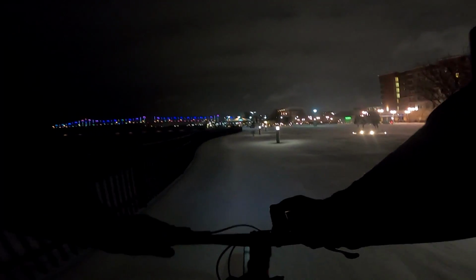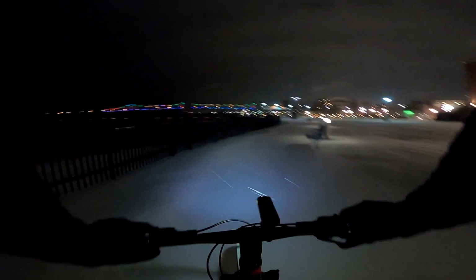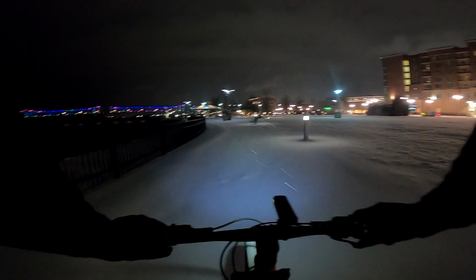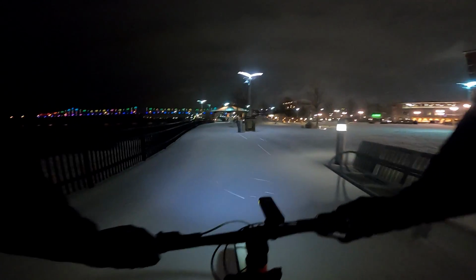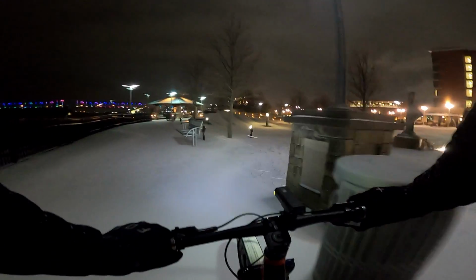I guess my headlight's starting to die. I'm gonna turn it down. I don't really need it over here, but it's so cold. Battery likes to die. I think it's the cold. All right, after this I want to go to the bat wing, and then I'm going to go look and see what Frederica looks like, and then I'm going to go home.